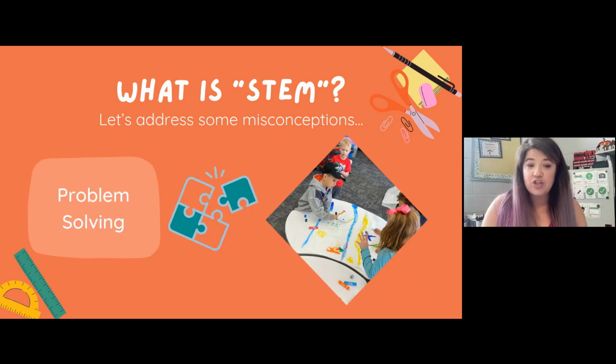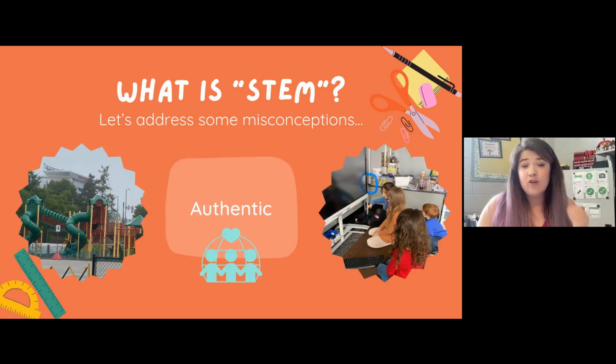So STEM education really is problem solving. I'm not talking like 2 + 2 basic problem solving. I am saying that when we're talking about STEM education, we are teaching kids how to solve sometimes unsolvable problems with difficult answers, problems with different answers, but complex problems. Really, whenever possible, we want those problems to be authentic.